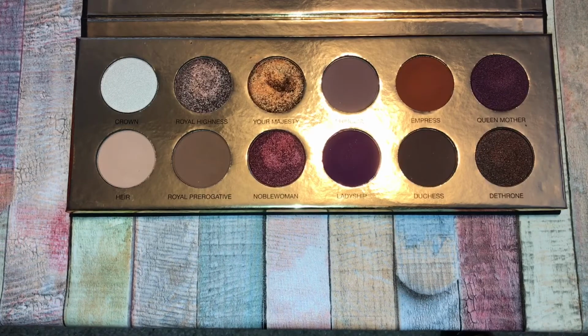I actually told them that I love the formula and please don't change it in your next palette. And they said that they would never change that shimmer formula. They really like it too. And they were glad that I had noticed it. So yeah, it's just really good. Okay, I'll stop rambling about it now.